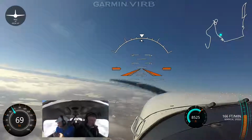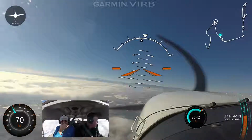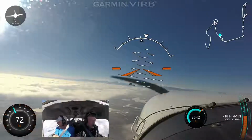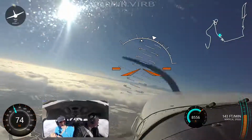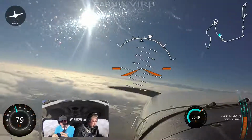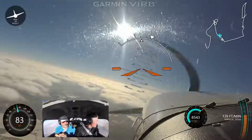Really deceiving how you can see right here, it's definitely scattered clouds, but sure looks like a layer out there. Yeah, doesn't it. One layer, and we're sitting right on top of it. The claim is just scattered clouds, clear all the way down to Pueblo and beyond. Yeah. Doesn't seem that way though.